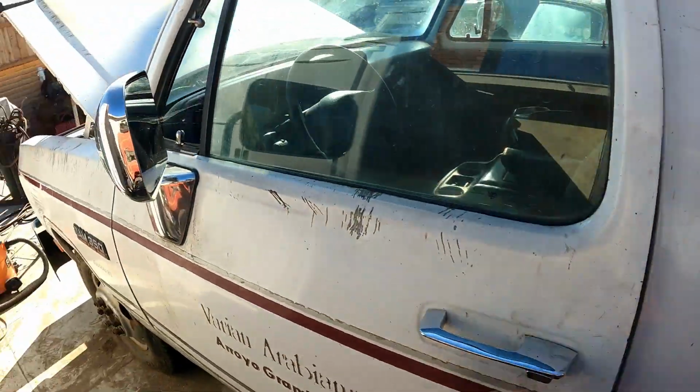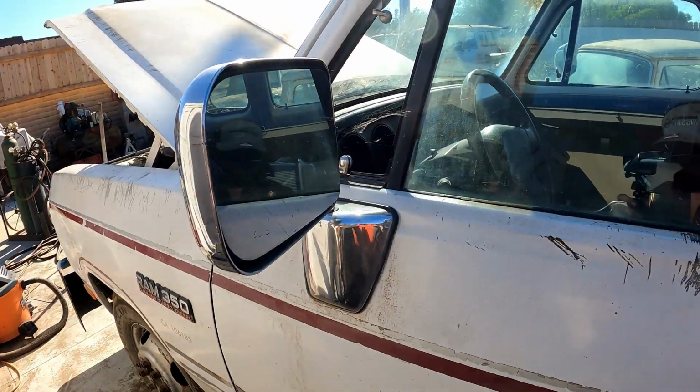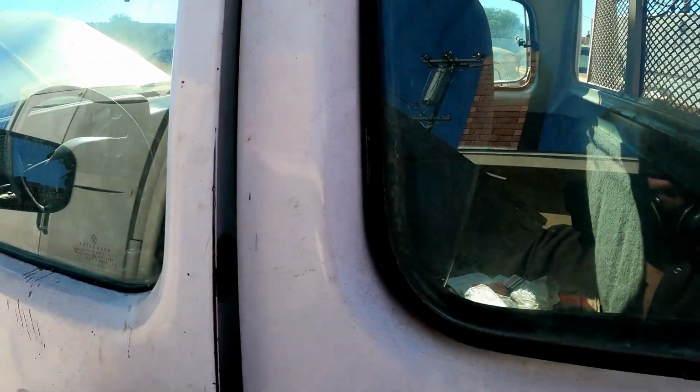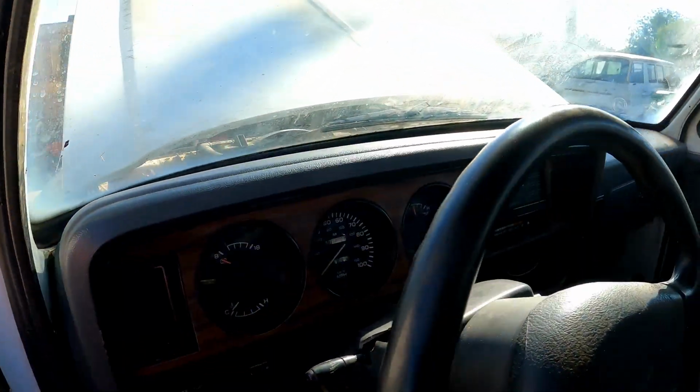But I am so excited, man. This thing, I can't wait. Now this truck was built to be long distance. Yeah, no, I built this truck purposely to be long distance. I wanted it to be built well and as reliable as possible.